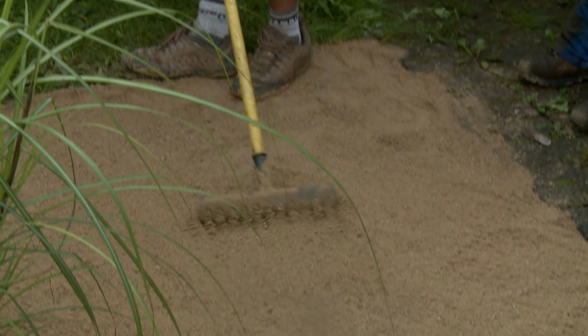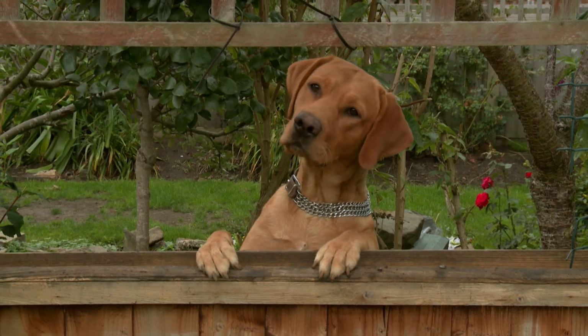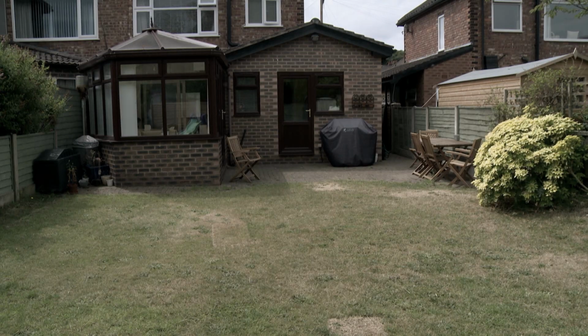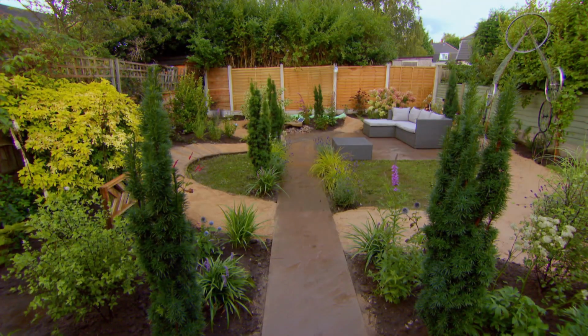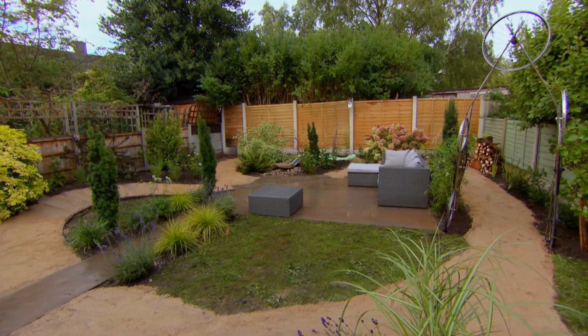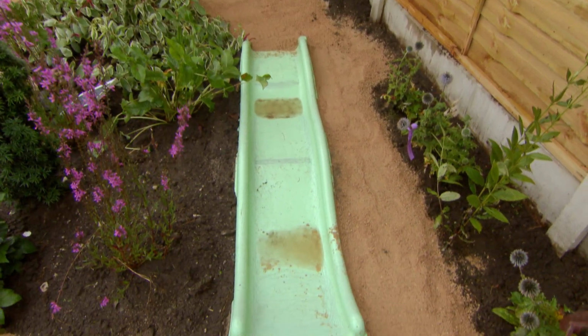There's a race across the finish line, and with some final planting, the garden is done. Before, it was a dull, flat space, with little fun to be had for either children or adults. Charlie's design combined an exhilarating racetrack and a tranquil space for the parents. Time to see if it pleases all the family.